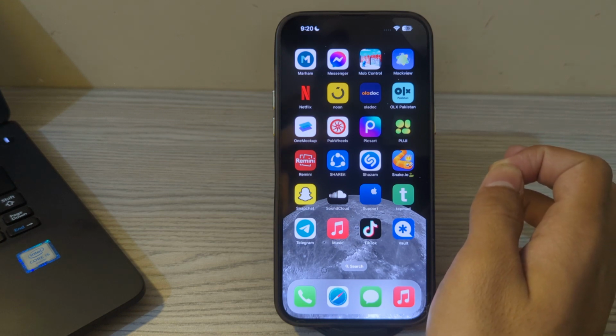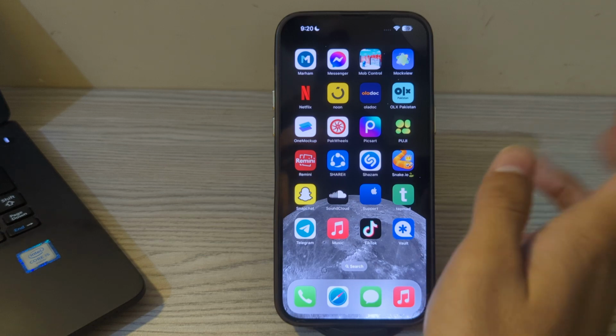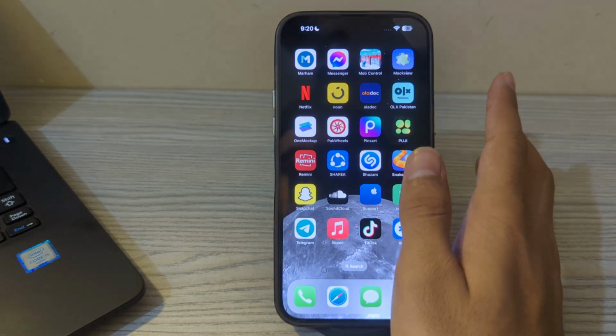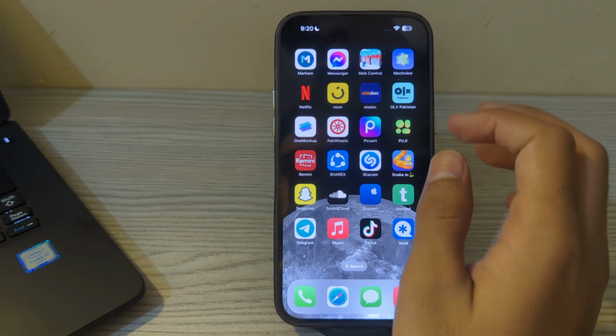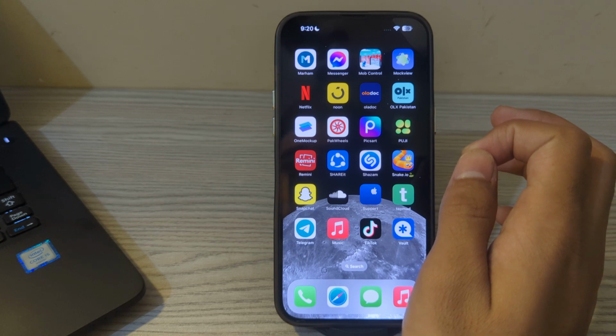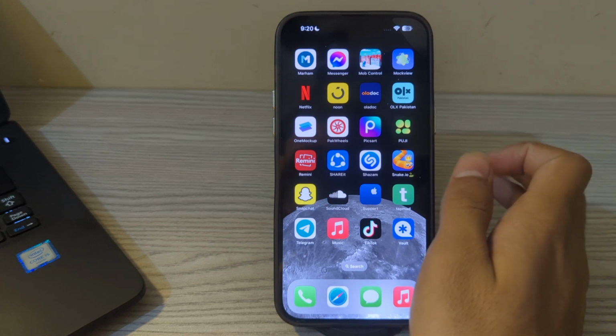So guys, first of all, what you have to do is simply start your Netflix app. You have to simply open the Netflix app on your iPhone and then close it and try opening it again. After restarting your Netflix app, then what you have to do is restart your iPhone. Sometimes simply restarting your device can resolve these types of issues.